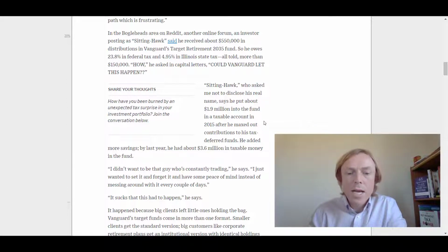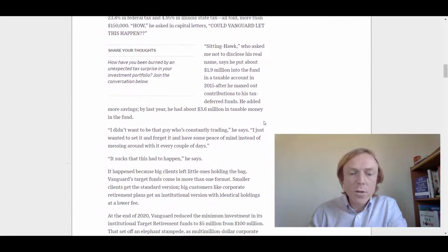in a taxable account. In 2015, after he maxed out contributions to his tax-deferred funds, he added more savings, and then by last year, he had around $3.6 million in taxable money in that fund.